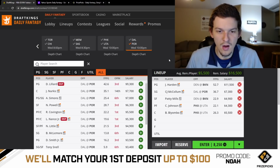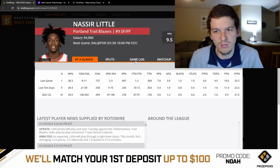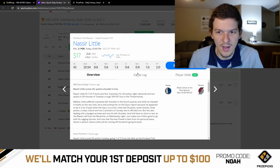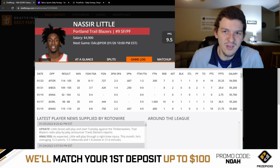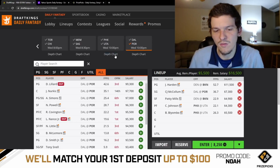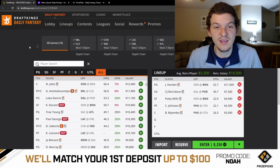The rest of Portland, Powell, Covington, Little. Don't think I'd be going to those guys. Nassir Little did get injured in Tuesday's game, but he did return. So keep an eye on his status. I think he played really well Tuesday, if I remember correctly. He played 28 minutes, got injured, put up 31 fantasy points. He's actually been playing really well lately and been playing good minutes. So even with Powell back, maybe Little could still be viable, but probably more of a secondary option. I have a good feeling there's going to be good value open up as the day goes on, so we probably won't really have to go to Little for value. But that's it for Portland, guys, and that's it for this big 10-game Wednesday slate.